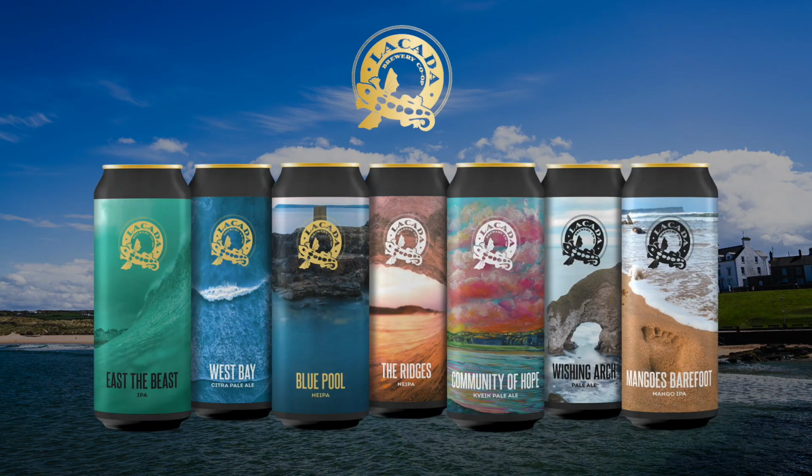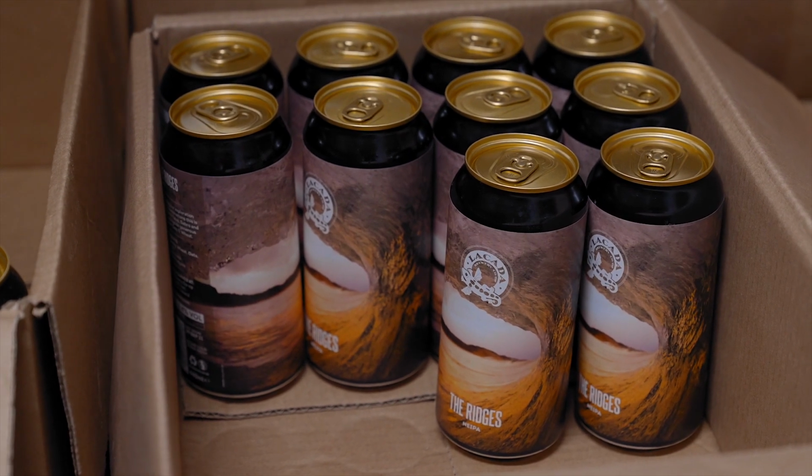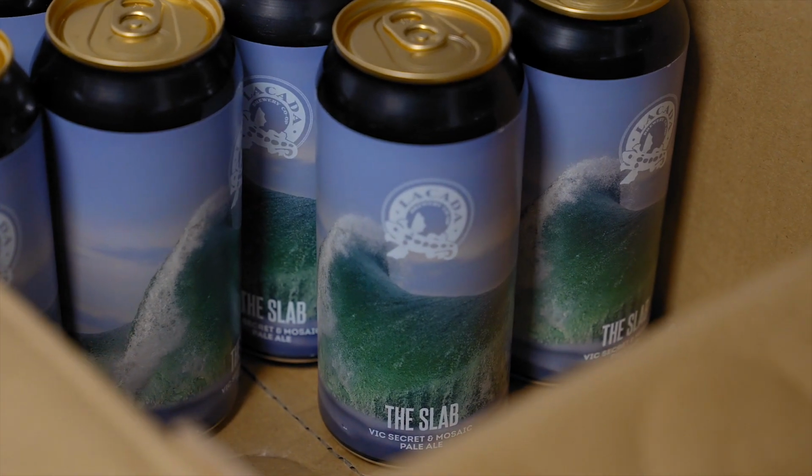We've just rolled out quite a significant roster of new beers in the last 6-8 months, and people can't get enough of them. So we've got the stalwarts like Easter Beast, West Bay, and now we've got Blue Pool, the Ridges, Community of Hope. So we base our beers, names and the concepts on the North Coast, on the names of things in the area, legends, stories, some things we might make up.